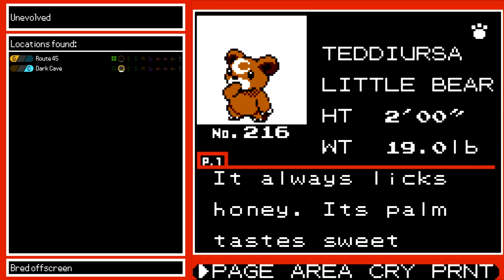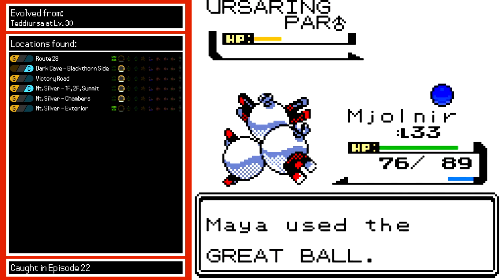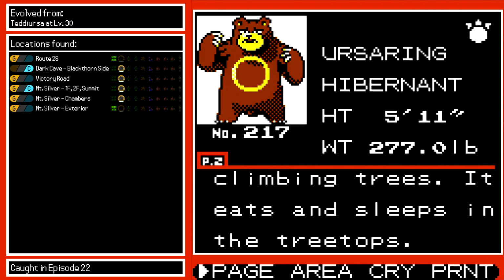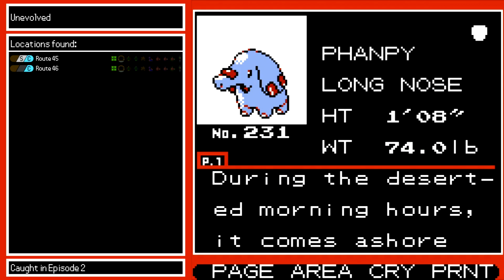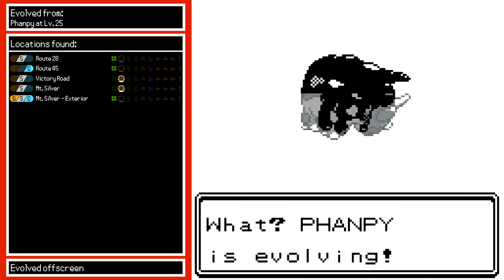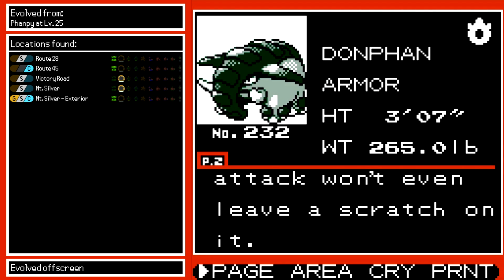Piloswine, the Swine Pokemon. Although its legs are short, its rugged hooves prevent it from slipping even on icy ground. Teddiursa, the Little Bear Pokemon. It always licks honey. Its palms taste sweet because of all the honey it's absorbed. Ursaring, the Hibernant Pokemon. Although it has a large body, it is quite skilled at climbing trees. It eats and sleeps in the treetops. Phanpy, the Long-Nosed Pokemon. During the deserted morning hours, it comes ashore where it deftly uses its trunk to take a shower. Donphan, the Armor Pokemon. Because this Pokemon's skin is so tough, a normal attack won't even leave a scratch on it.